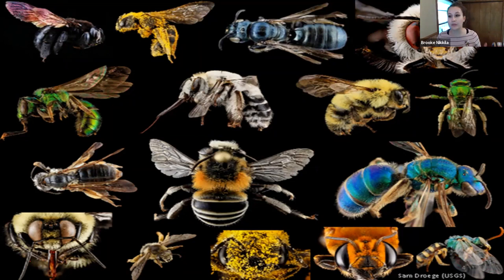Bees can be separated into two main groups. I talked about our honeybees and our bumblebees, which are social insects, which means they live in a colony. Each bee has its own job, and they have a queen that lays the eggs. And then our solitary bees, which are a majority of those 4,000, complete their life cycles solo.